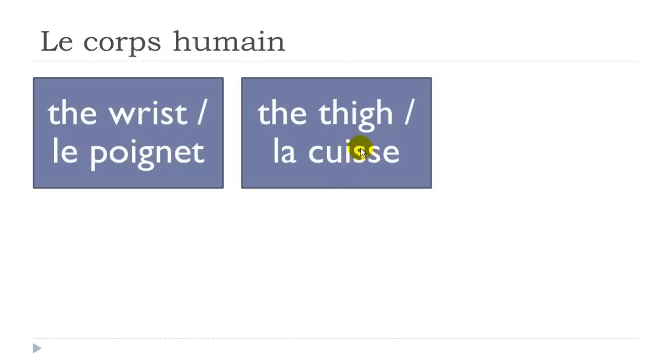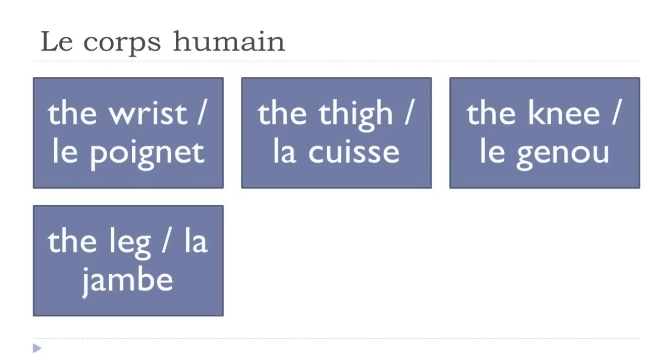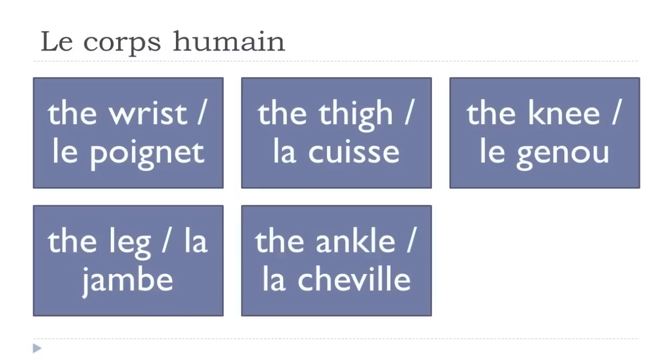La cuisse, double S, and then two vowels before and after, it will give you a really strong S sound, okay? Cuisse, la cuisse. Le genou, le genou. La jambe. Okay, remember, A-M, when you combine these two, basically it's just like A-N, so it's nasal and it's en. Okay, so you get la jambe. La cheville. Remember, double L like that after I, y, y, cheville.